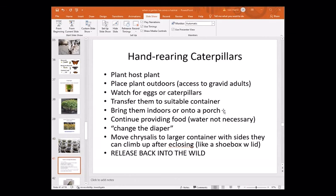So if you are going to hand rear caterpillars, the things you need to do are plant the host plant to begin with, and then you're going to put your plant outdoors, either in your garden or in a pot. And that gives butterflies who are full of eggs, the females, a chance to find the plant. And they're going to lay eggs.